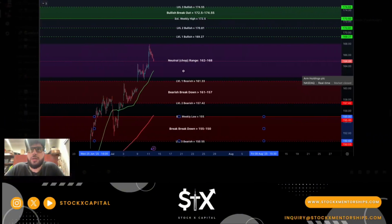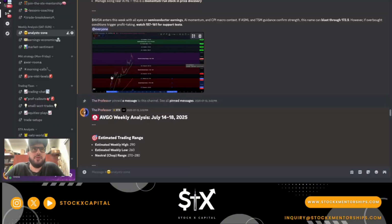When it's in a neutral chop range, you want to be very careful with your entries, and you want to wait for the entry to come to you. That's where our A+ setups come through. When it's in the bearish breakdown zone, that's when it starts to move fast. And depending on what time it is, it's very interesting to trade that.